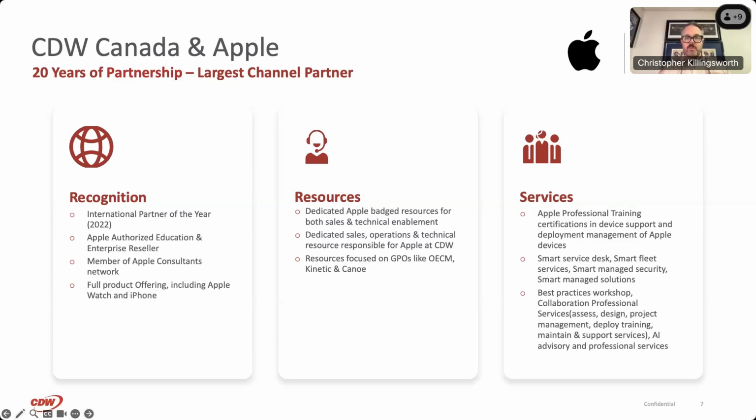From a resource perspective, we have dedicated Apple badged resources for both sales and technical enablement. Some of you may have met those folks over the years working with CDW. We have dedicated sales and operations, as well as technical resources that are responsible for the Apple business at CDW. And we have some really great resources that are focused on GPOs like OECM, Kinetic, and Canoe, and a number of other resources from coast to coast.